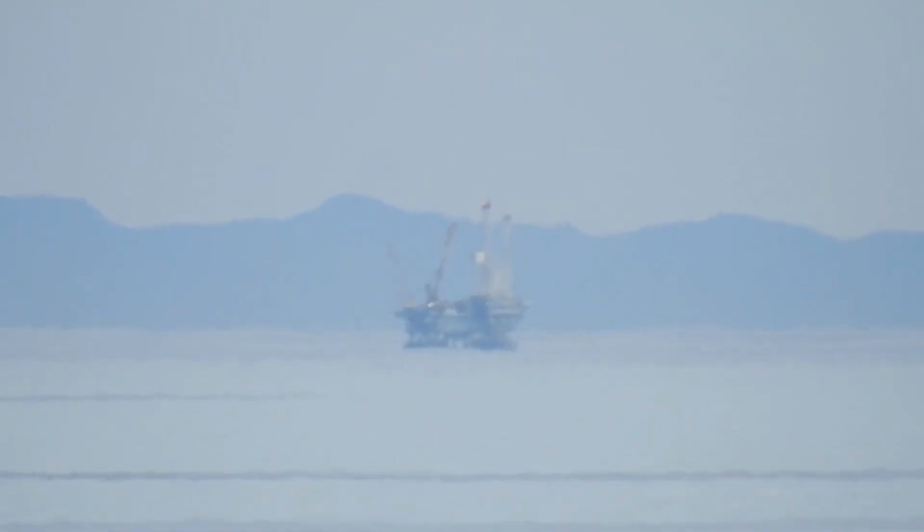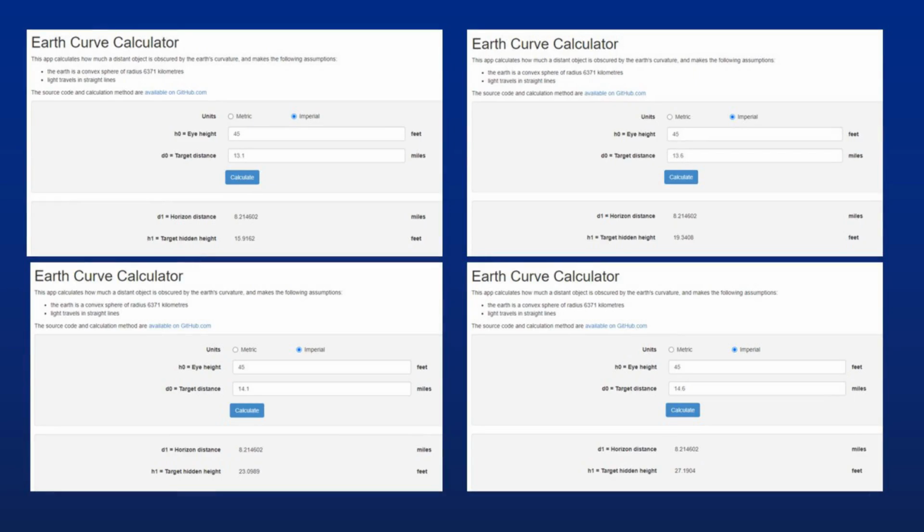As you can see, the horizon is many miles beyond 8.2 miles, and this is impossible under the globe. If the globe were real, the Earth's bulge should have been blocking a substantial portion of all of the platforms, but none of the platforms are blocked. Because the horizon is beyond the platforms, there is absolutely no curvature present, not even an inch, and no ball earther can reasonably dispute that.